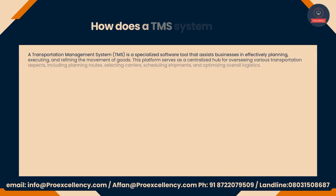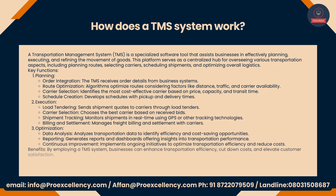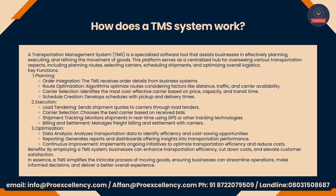How does a TMS system work? A transportation management system, TMS, is a specialized software tool that assists businesses in effectively planning, executing, and refining the movement of goods. This platform serves as a centralized hub for overseeing various transportation aspects, including planning routes, selecting carriers, scheduling shipments, and optimizing overall logistics.